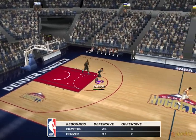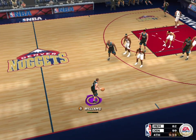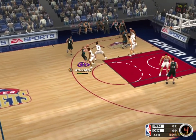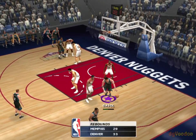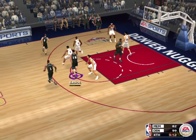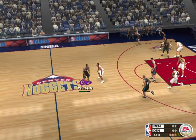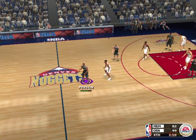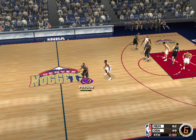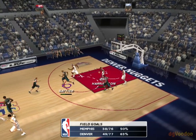Gets the board. He'll bring it up court. Passes off to Williams. Jay will puts up the J. Gasol with another board. That gives him 8 rebounds. Passes it into Gasol. He takes the jumper. Can't find the hole. If they can run a few isolation plays for him, he'll come up with points. He'll shoot. Person with the great pass.